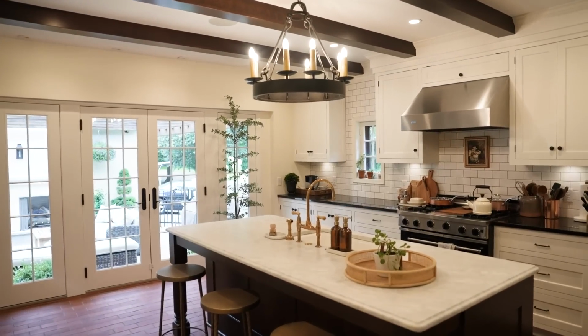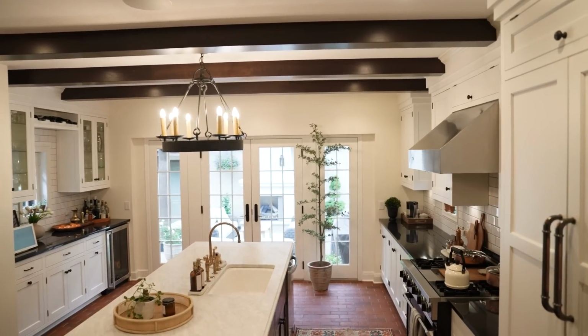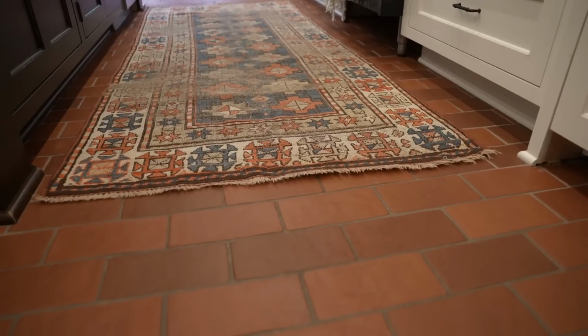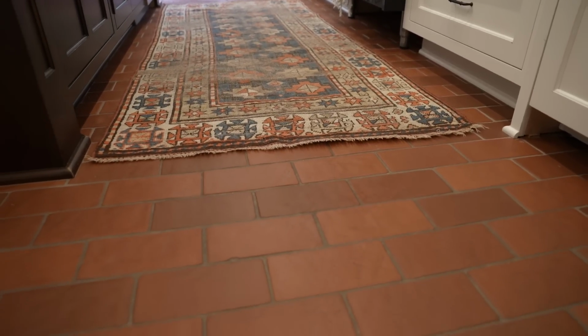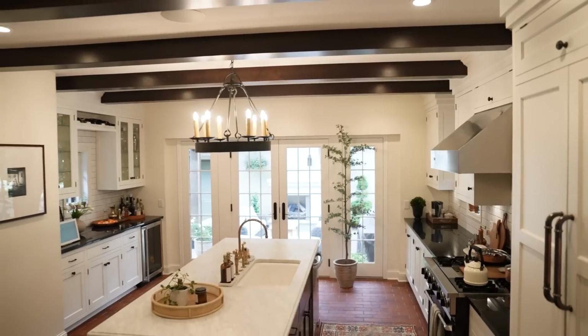So when we renovated this kitchen, my husband is very knowledgeable about construction, and I just love design. So I put together a design board, and I wanted the design board to reflect the existing parts of our home, so it didn't feel like a disconnect. So when people walked in, they would think that this kitchen has been here all along. So I chose warm terracotta tile for the floors because they really tied back to the entryway that you just saw. And I just really love how it warms up the space.